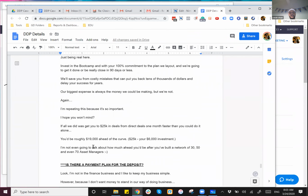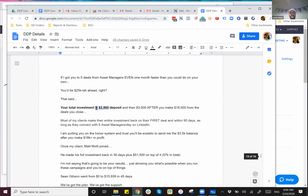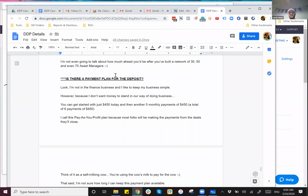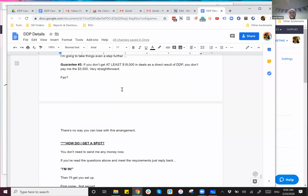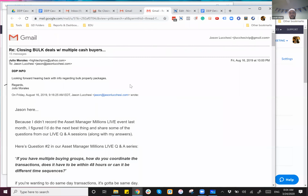So how much is the price? All the details, how much the investment is. It's a $2,500 deposit, and then $3,500 after you make $18,000 in deals. In this case study, somewhere on the page, I explain why we did this pricing structure. Then we had a payment plan for the deposit, 6 payments of $450. We had some guarantees, and then: if you've read the questions above and meet the requirements, just reply back, I'm in. Very simple, isn't it?